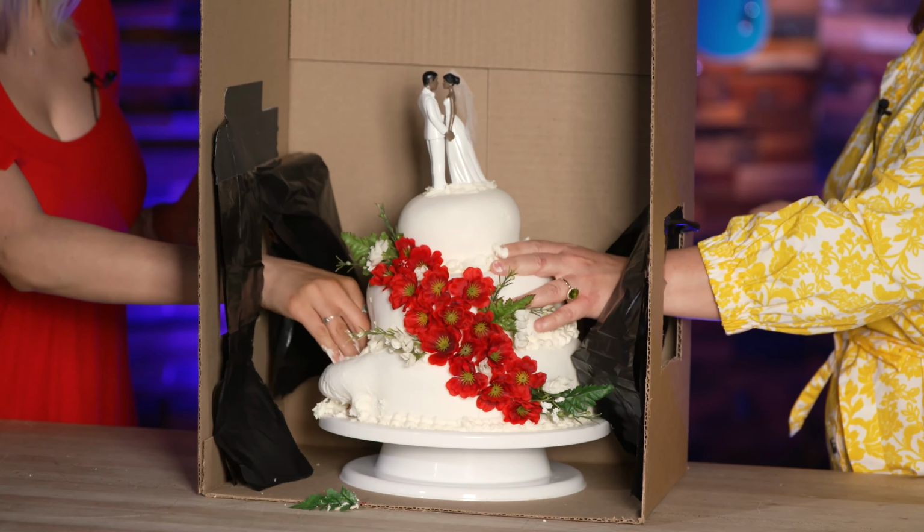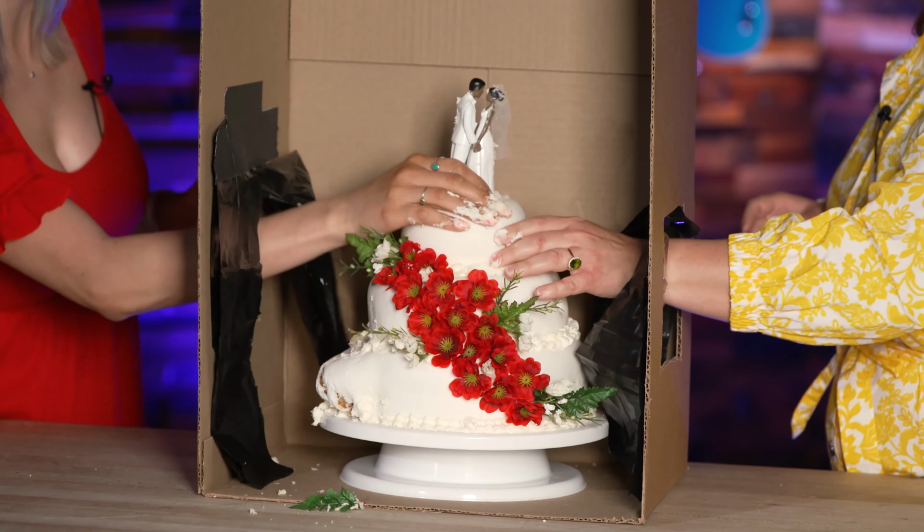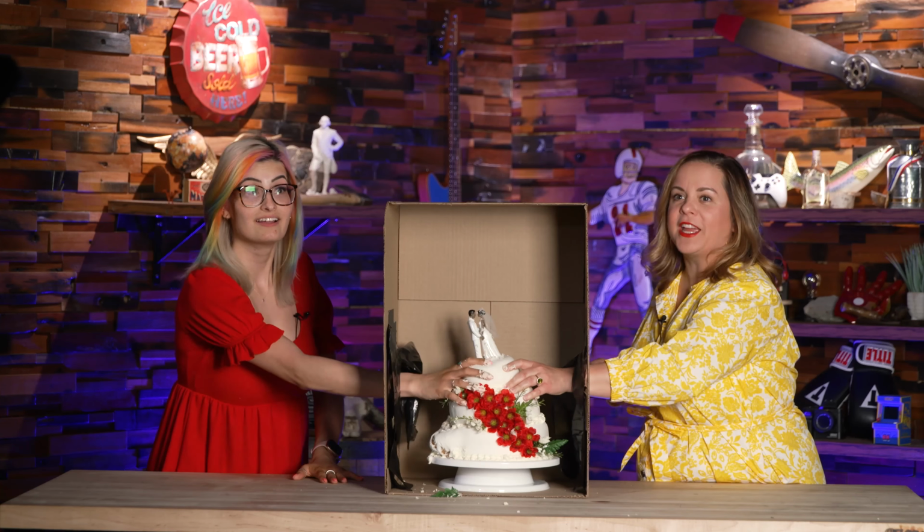Is it a, it's gooey? A cake. Not a cupcake. Oh, a cake. Is it a cake? It's a cake of some sort. Wait, wait, yes. There's a thing on top. There's a wedding cake. Is it a wedding cake? Woo! Okay, you ready, T? Ready. Okay.